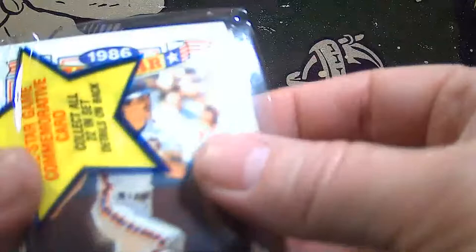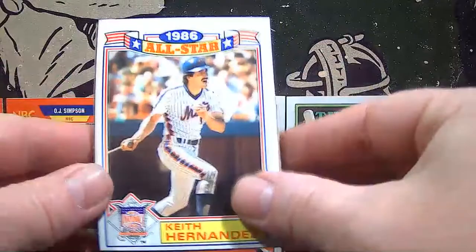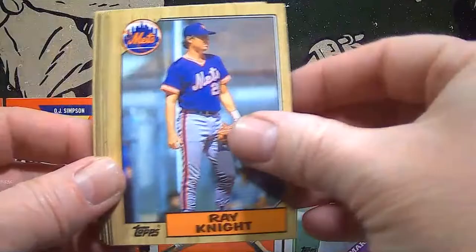It's been so long since I watched a Simpsons episode that, you know, not surprising I couldn't remember that. Yeah, Hershiser. I haven't seen a Hershiser in a while. He seems to be difficult to find anywhere.